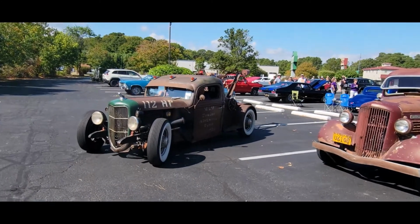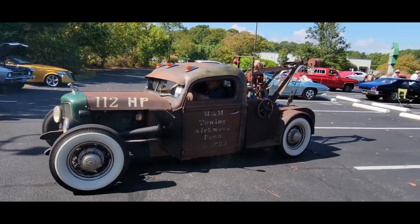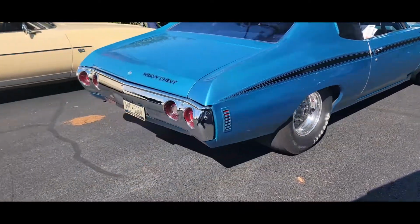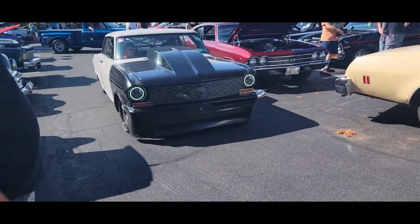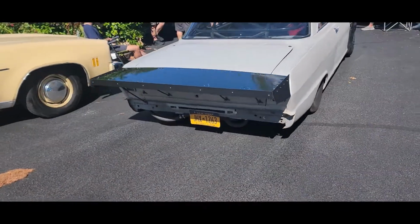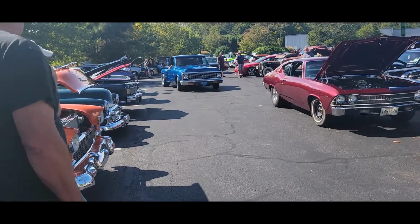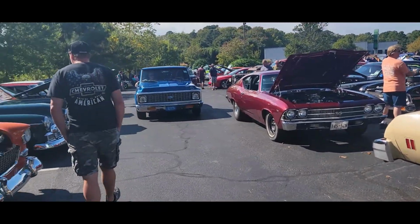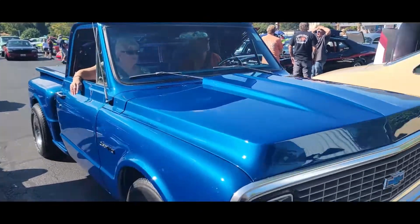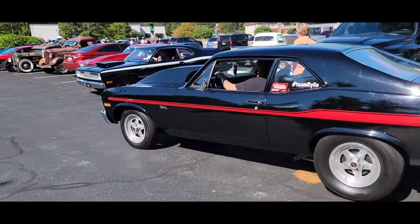Just cool. That's just cool. That thing's badass. When they're rolling in.